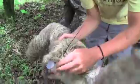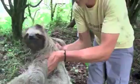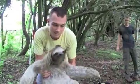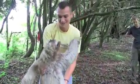As you can see, her logger looks good. The film canister again, right there. Her radio collar is intact. Temperature sensor looks good, so I think we should have some great data from the sloth. She's pretty calm. She looks happy. Hey, remember me?